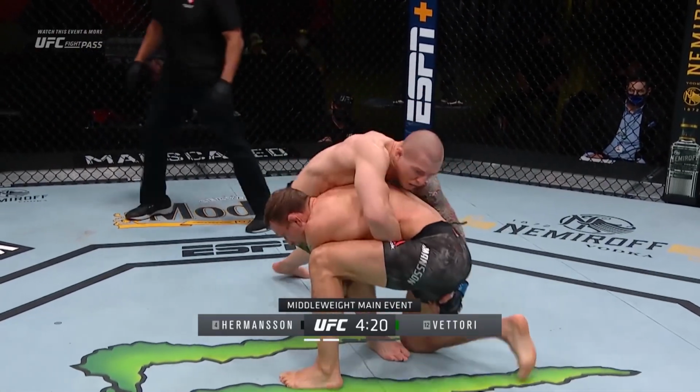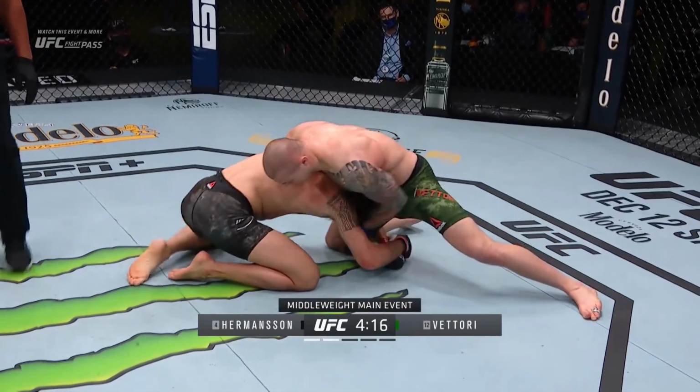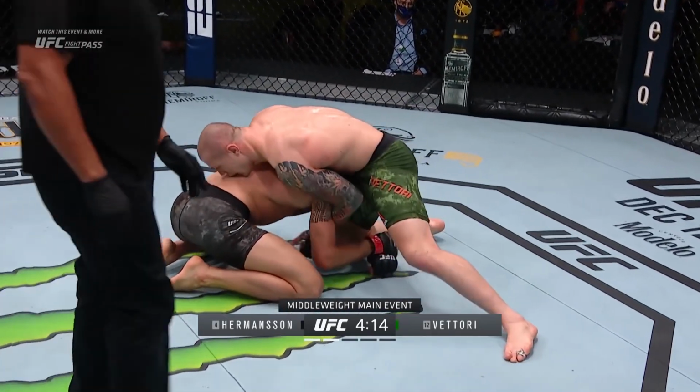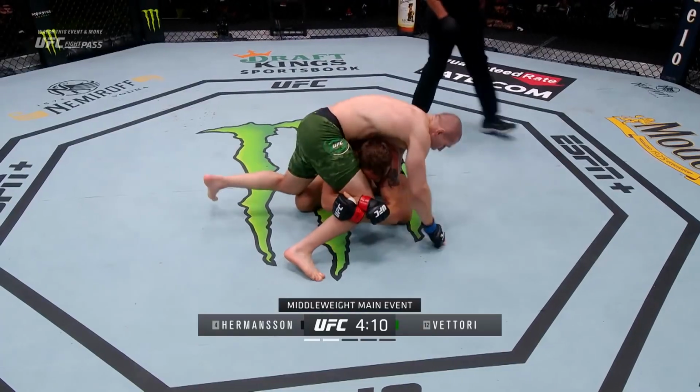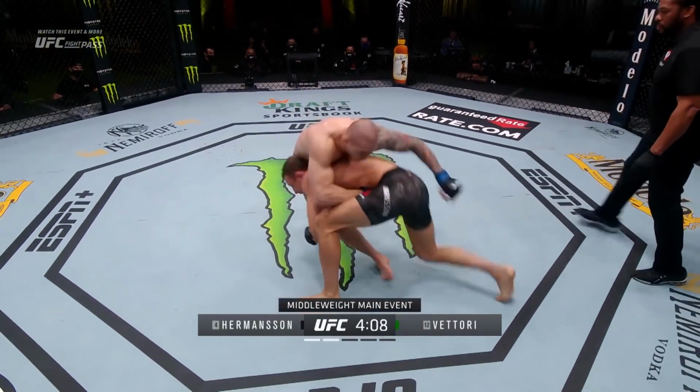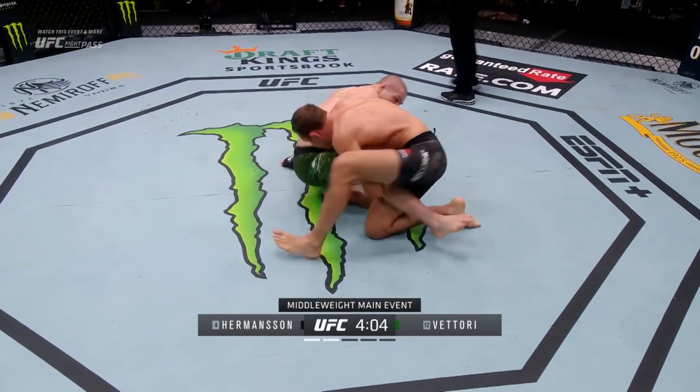Single leg. Let's see what good he can do with the head on the outside. Switch to a double. Now he's on a single. He's switching to a high crotch. He's in on a high crotch here. Let's see if he can finish it. There it goes. Got him down to the butt, but let's see what he can do with this.